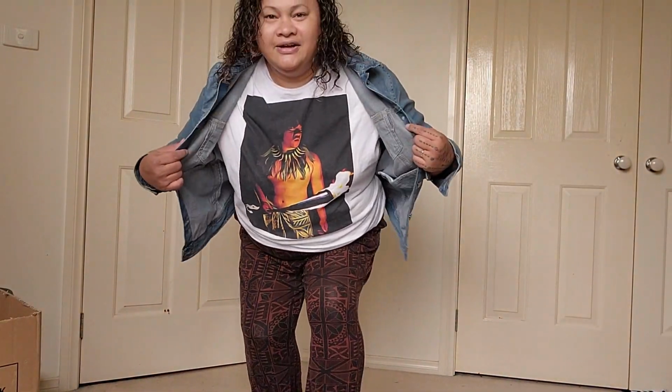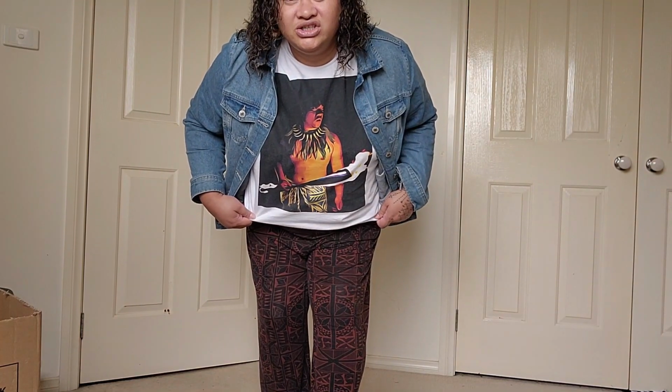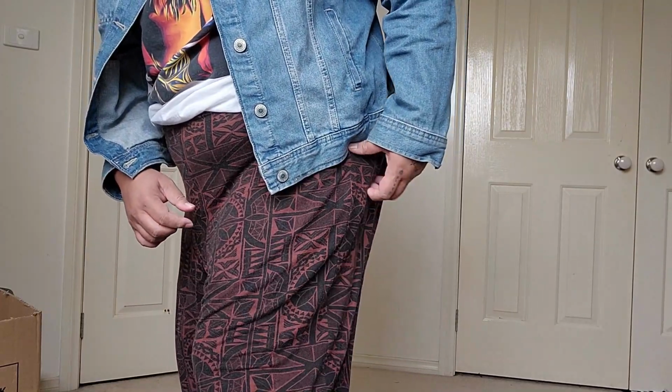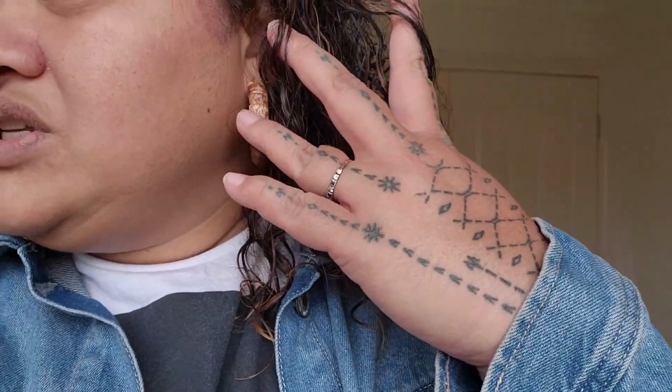So I have my Siva Afi warrior t-shirt. I've got some Tanoa pants, and I have a denim jacket. And if you look, I have Singapore earrings from Tyler Ba'el.